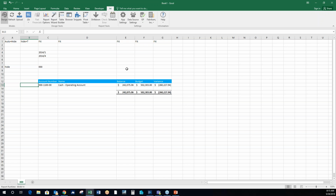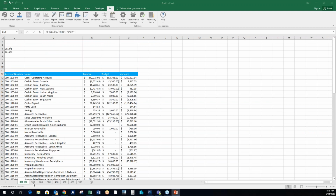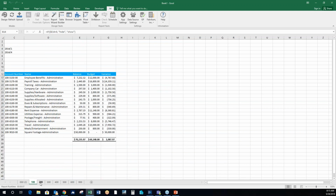And so what I do is I just say equals IF, and we're going to point to what we're looking at. So if this cell equals 0, I want you to hide it. And if not, I want you to show it. And so it says show because there's actually a value in that cell. But now when I refresh this report, same exact report, we're only going to see accounts with a balance associated with them. So you can see it's a much cleaner experience.